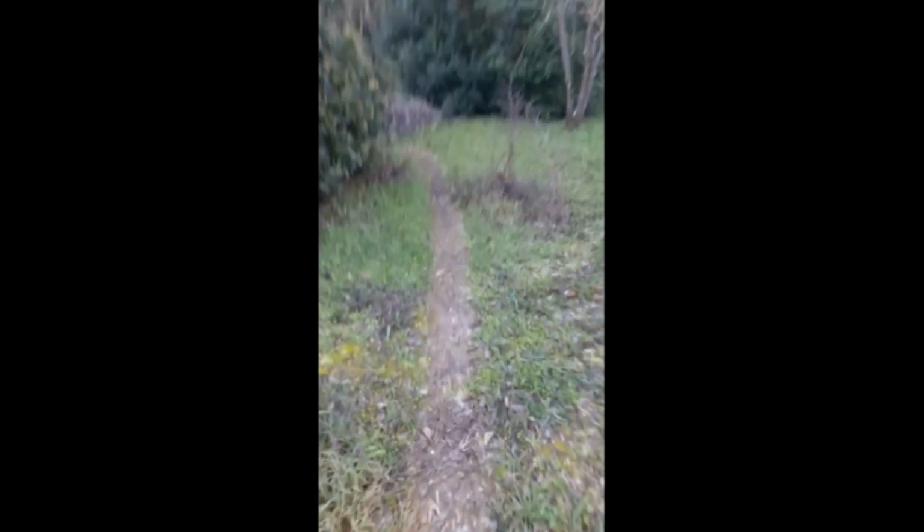Back up here, and the whole thing is 100 meters. I haven't measured it exactly. I'll do that later, but I think it's 100 meters. And so what I'm going to do is to run round it 100 times and see how many days I can keep that up. 3, 7, 20, 50, I don't know.